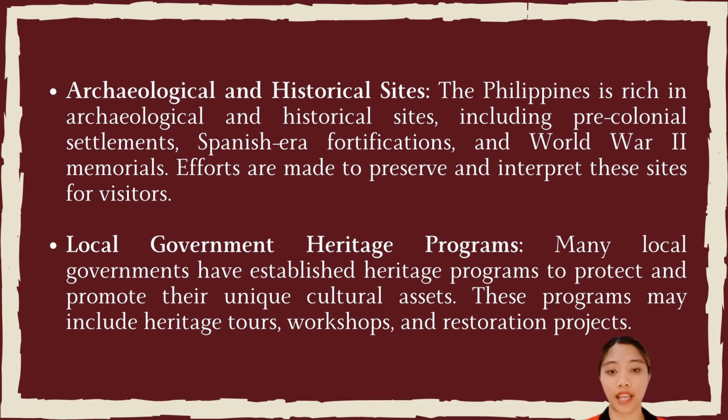Archaeological and historical sites. The Philippines is rich in archaeological and historical sites, including pre-colonial settlements, Spanish-era fortifications, and World War II memorials. Efforts are made to preserve and interpret these sites for visitors.